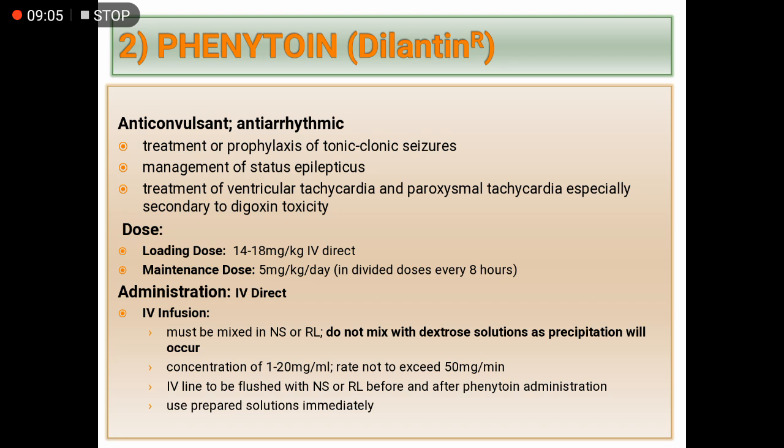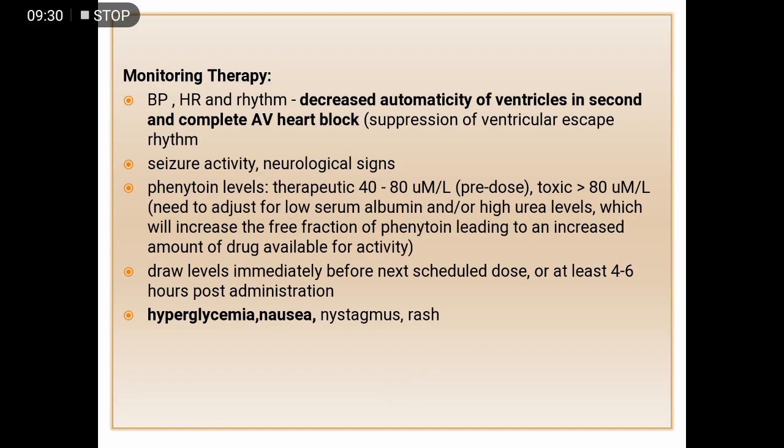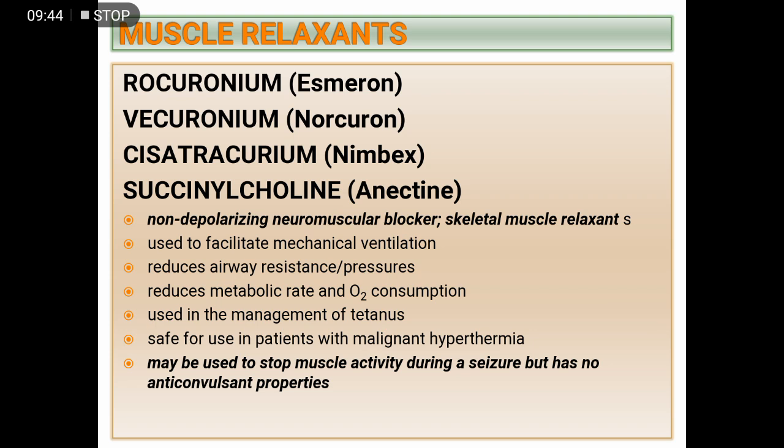We have phenytoin as anti-convulsant, anti-arrhythmic. Okay, the loading dose would be 14 to 18 milligrams per kg IV direct, and maintenance dose would be 5 milligrams per kg per day. And we are giving it as IV infusion mixed with normal saline and lactated Ringer's. Do not mix with dextrose solution as precipitation will occur. We have to monitor as well the vital signs as well as seizure activity or neurological signs, as well as phenytoin levels. And in addition to that, hyperglycemia, nausea, nystagmus, and rashes.